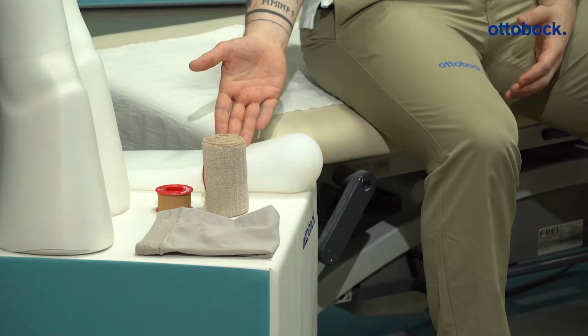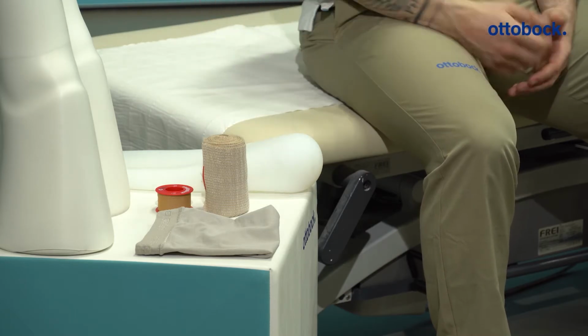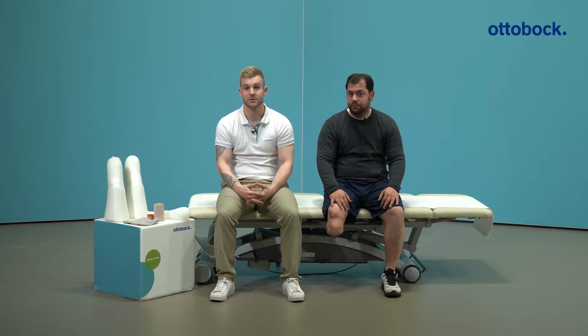Hello, my name is Christoph. I'm a physiotherapist from Ottobock, and today I'm here with Betula. Today's topic is compression therapy, and this is very important during the early patient journey, and it's important to prepare the residual limb for a good prosthetic fitting. We want to introduce 3 different products for you today: compression liner, individual compression bandages, and compression socks. So let's start with compression socks.